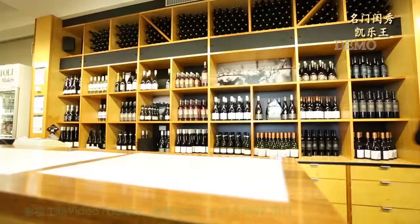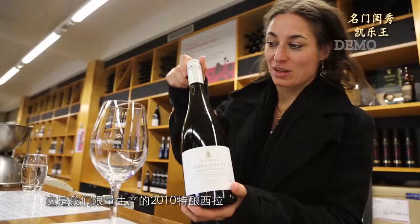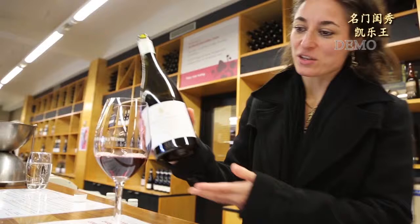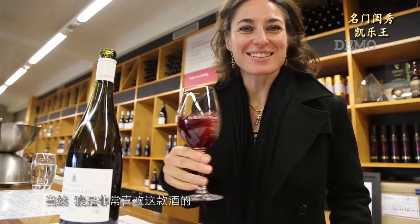Okay, so this is one of our Yarra Valley Reserve Release Syrah. Okay, so it's got a gorgeous red colour. It's 2010 vintage. So you can see from the glass here that the colour is still quite bright. Absolutely delicious. I love this wine.